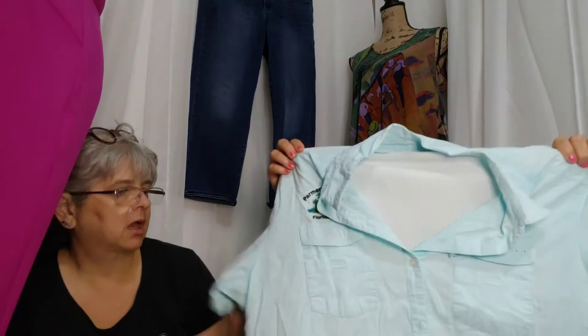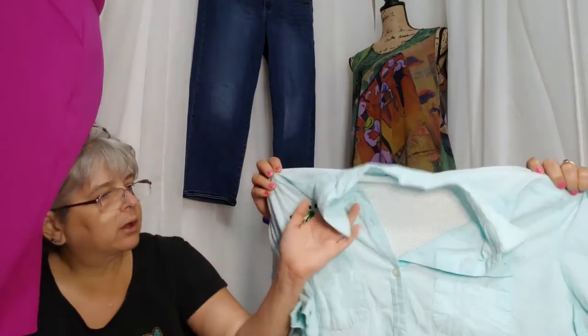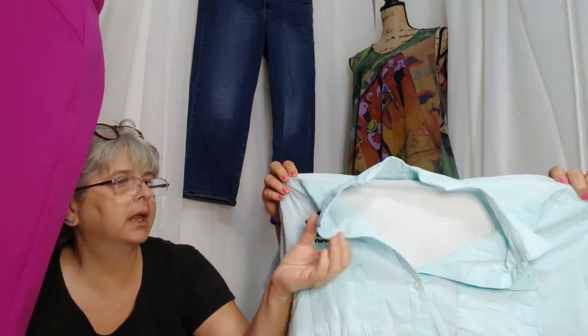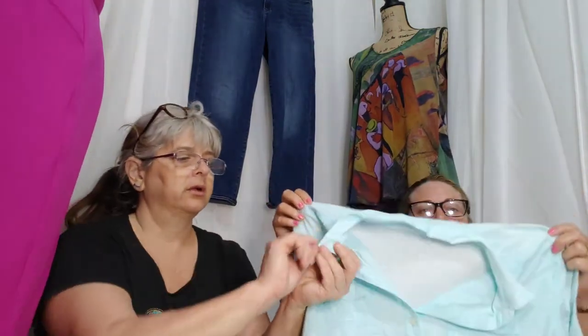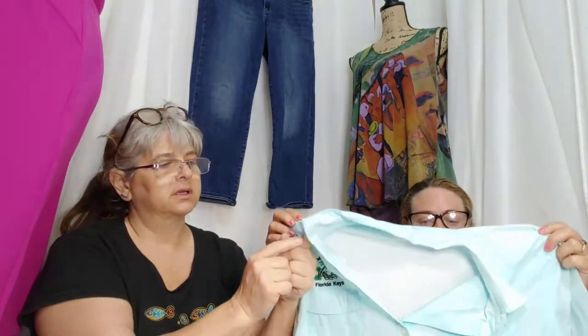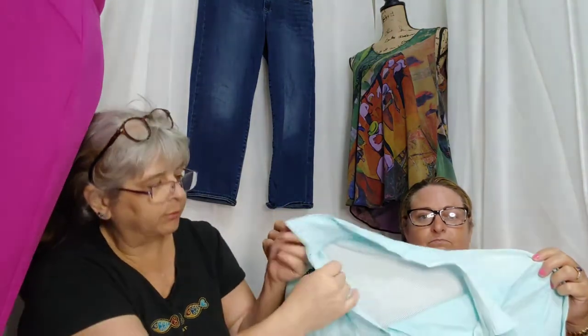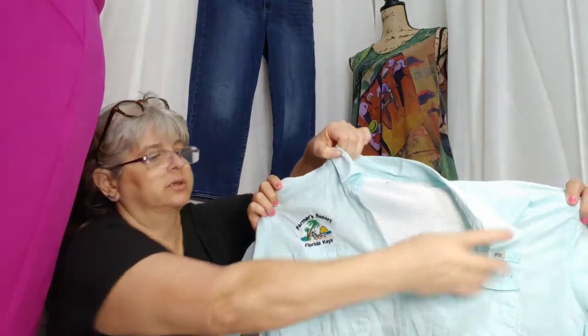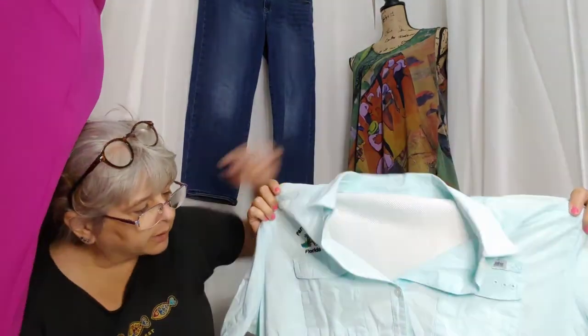This is Columbia Sportswear Company. It's a 2X. I love this collar. Even though it's got a resort name on it, embroidered, I went ahead and got it just because it's got the little thing here for buttoning. It's a really good quality Columbia shirt, so I went ahead and got it.